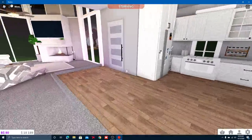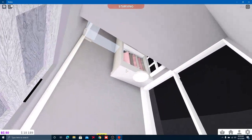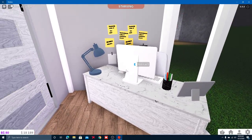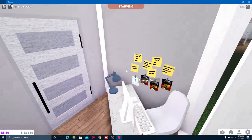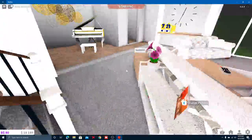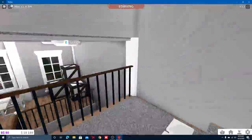Okay, and here we have the, I keep forgetting to place the floor here. This house isn't finished that much. We have a little office here. One of the pictures isn't loading in, which I'm kind of happy about, because I don't want to show you guys that yet. Yeah, we have a little table and some wood.